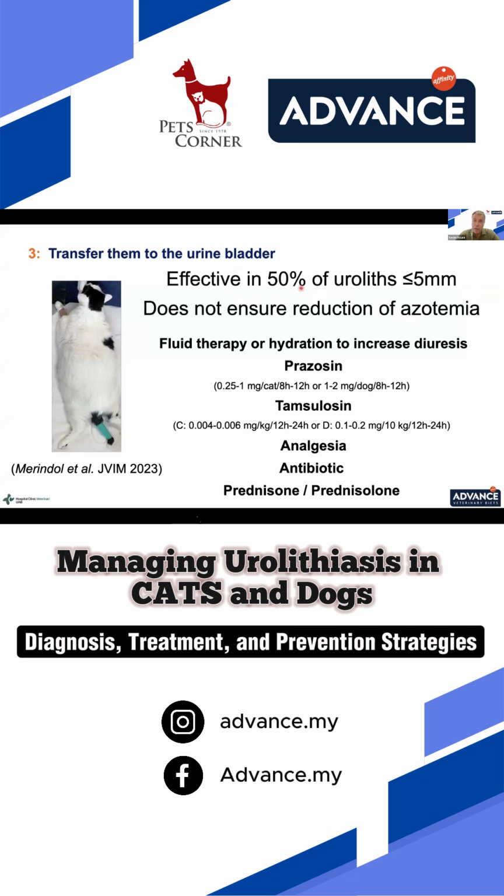But the other thing is, when we try to put this urolith back into the bladder, we can't be sure that we can obtain a reduction of the azotemia. So it's important in order to treat the urolithiasis, but we don't know if with this kind of treatment, transferring the urolith from the urethra to the bladder, we can obtain a decrease of azotemia. Sometimes we need to wait for other days in order to obtain these good results in the decrease of the azotemia, and sometimes we cannot obtain this reduction of the azotemia.